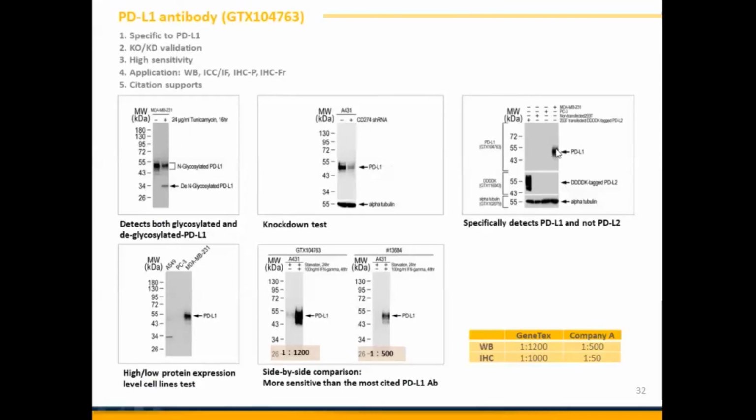And through this overexpression test on PD-L1 and PD-L2, which is another ligand of PD-1, the result shows that this antibody only recognizes PD-L1 and not PD-L2. It is also known that PD-L1 is highly expressed in some cell lines, like the triple negative breast cancer cell line here, MDA-MB-231. So we also use different expression level cell lines in the same blot to confirm whether the signal detected is correlated to this biological characteristic. And further, by a side-by-side test with an antibody from CST, which is a well-cited antibody, the GeneTex antibody is presenting a robust signal at a 1 to 1,200 dilution, compared to the CST product, which was diluted 1 to 500.